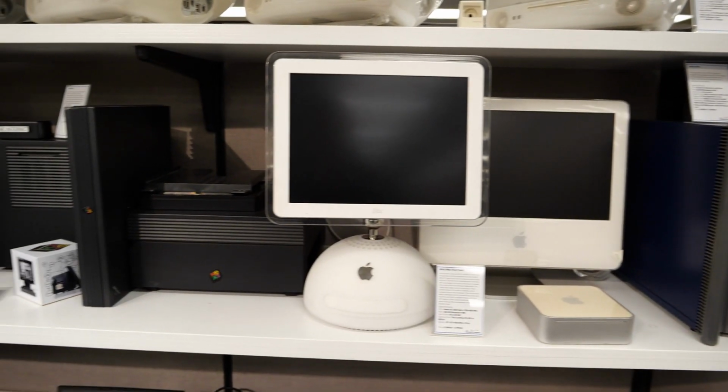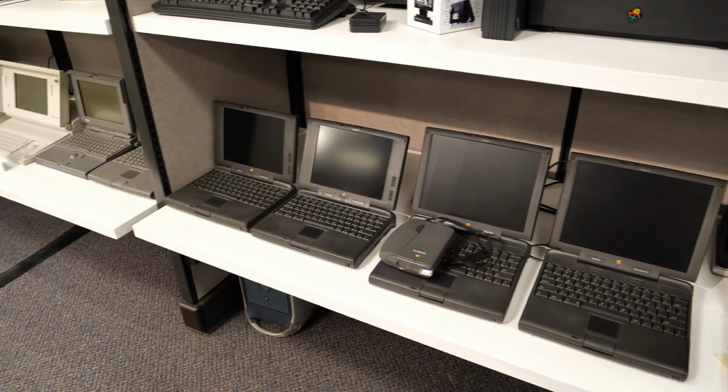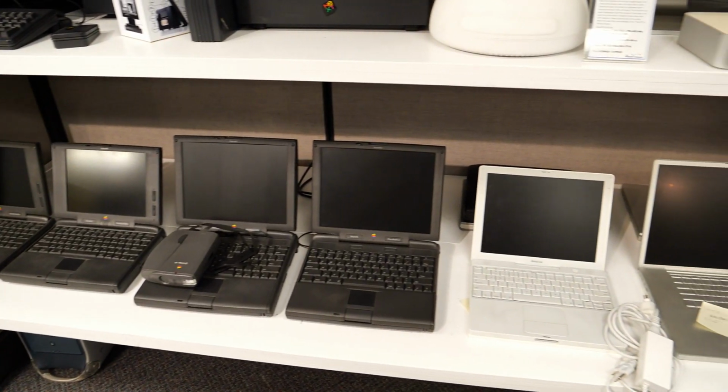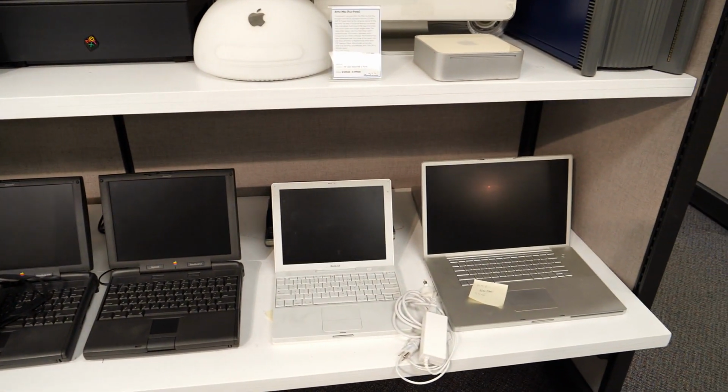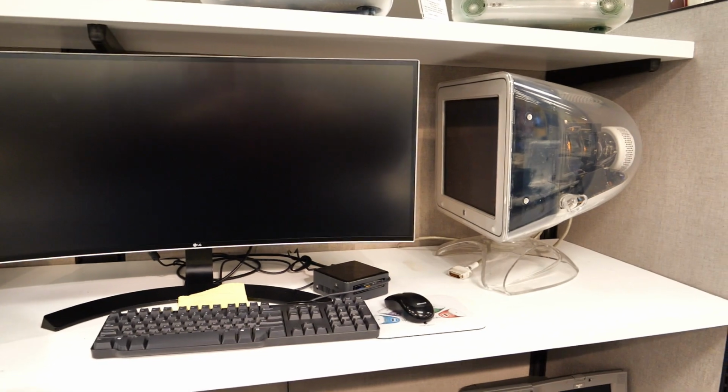Other Apple systems as well. A NeXTcube, I believe, as well. Some Apple laptops showing the different generations as well. I love the build up there. That is just so cool. That monitor there, I think, is part of the display. But anyway, lots of great systems here.